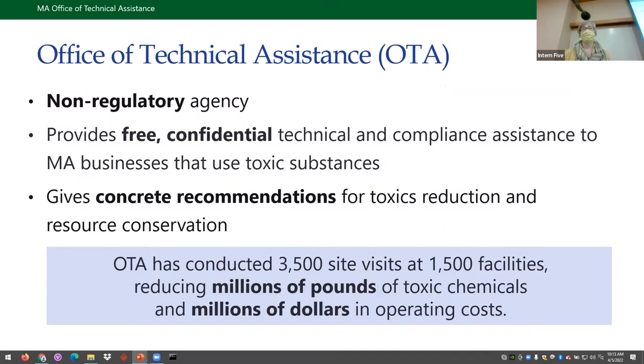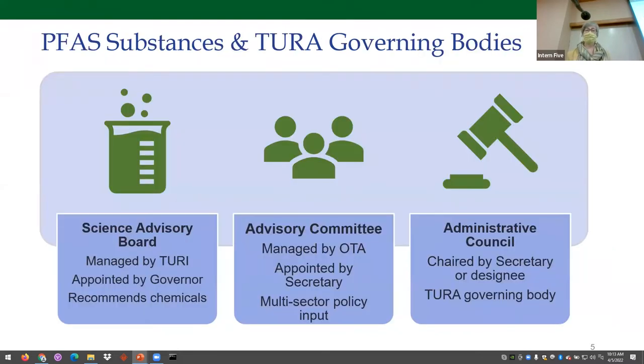So if we see a violation, we do not report it to any sort of enforcement agency. We do our best to help with compliance assistance. And then we give concrete recommendations for toxic use reduction and resource conservation. And do a lot of hand-holding through the process, working with people on overcoming their challenges in implementing. And we've conducted over 3,500 site visits and visited 1,500 facilities, reducing millions of pounds of toxic chemicals and millions of dollars in operating costs.